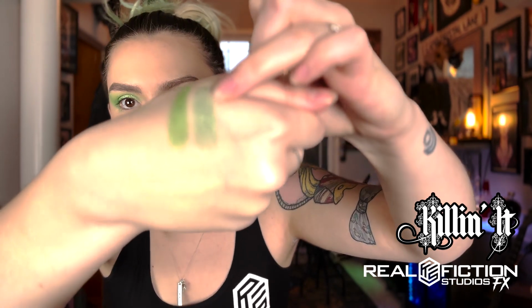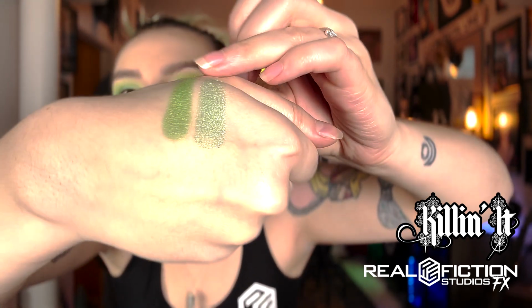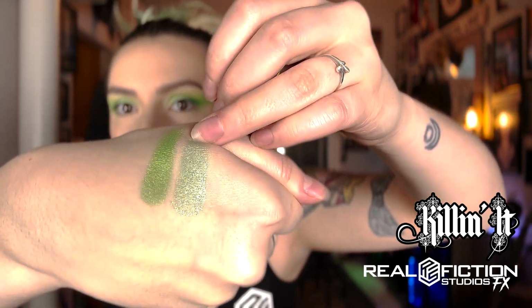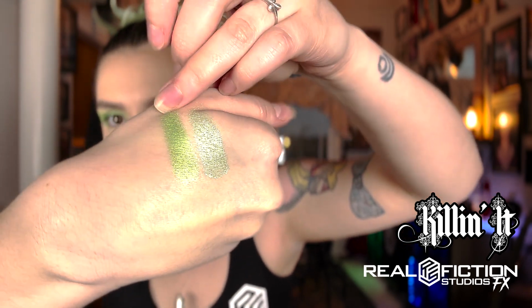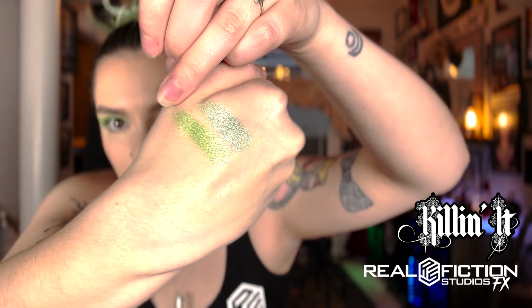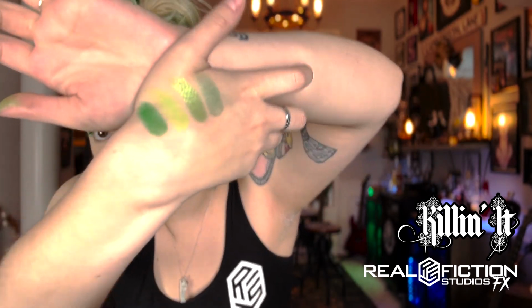And this one, Tombstone, is a bit more, where's the focus? Okay. This one is a bit more goldish yellowy. It's a bit more cool toned. This one is more of that classic lime green type of deal. Oh, they feel so nice. They're so creamy and buttery and just good. Those are some pretty decent looking swatches right there. So this is the, oh, I should have done this on a different part of my hand because I can't bend that way.